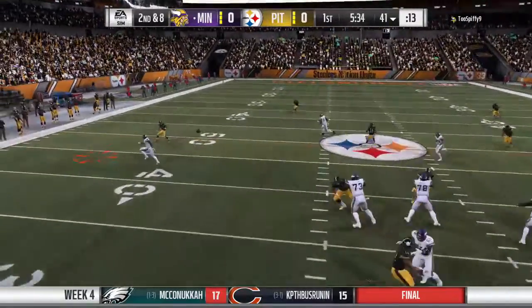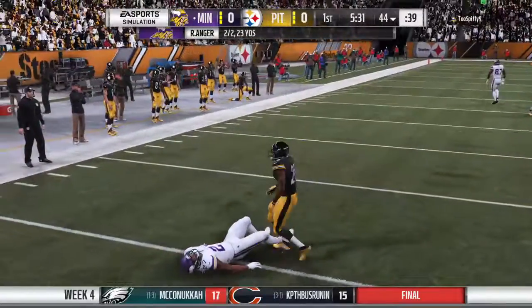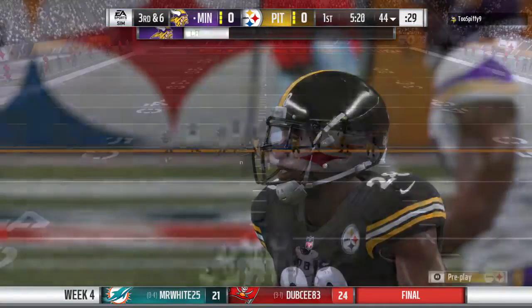Out of the gun, they'll look to throw. Dumps it off to Fournette. And he'll get up near the 45. They'll spot it at the 44. Call it a 3-yard gain, and that's going to bring up a 3rd down.